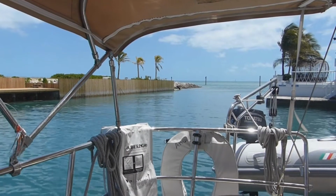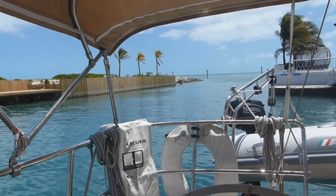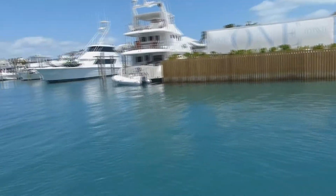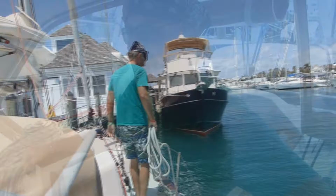And we just motored in through a little bit of a narrow channel to get into Palm Cay Marina, pulled up to the fuel dock. Now we're going off to our slip. Here we are in Palm Cay Marina.